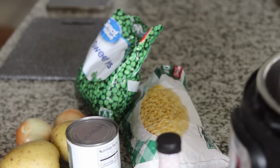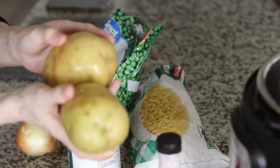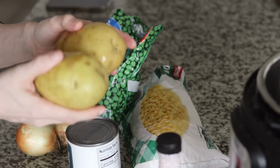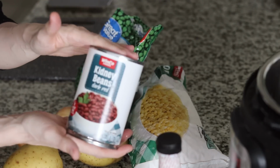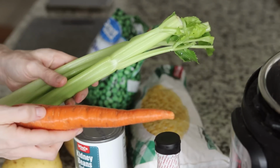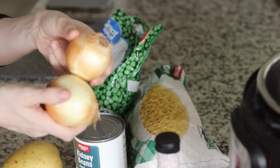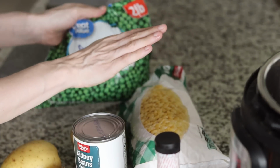Okay, for dinner, I'm going to be making a soup with my favorite potatoes, which are Yukon Gold potatoes. They're called different things in different countries, but they're basically the yellow potatoes. And I'm going to put an entire can of kidney beans in there as well. 2 stalks of celery, 1 carrot. I've got 2 little onions in here that I'm going to add in, and some frozen peas and frozen corn.